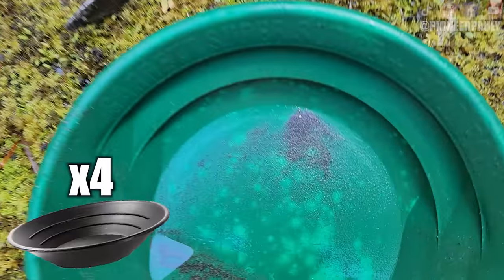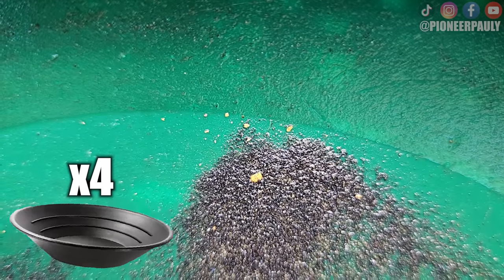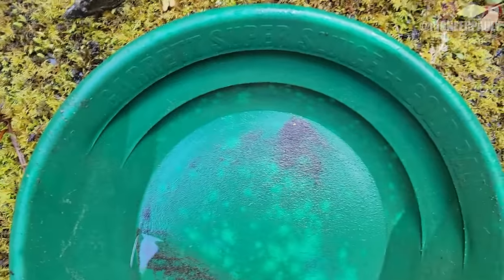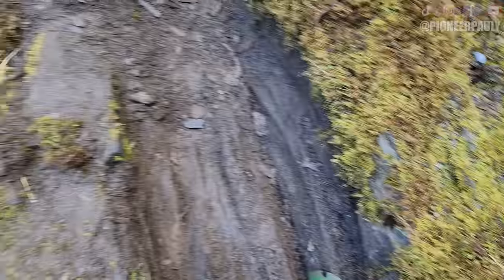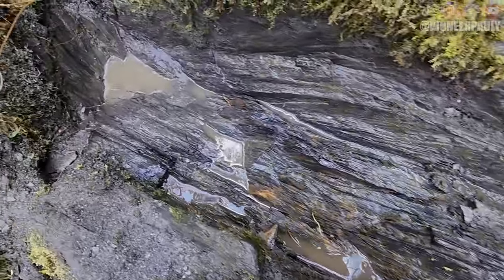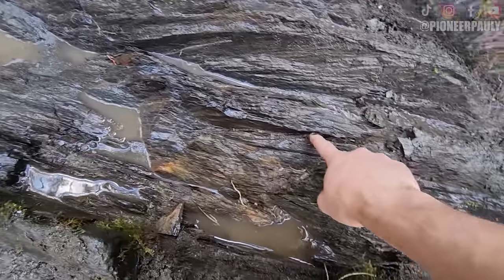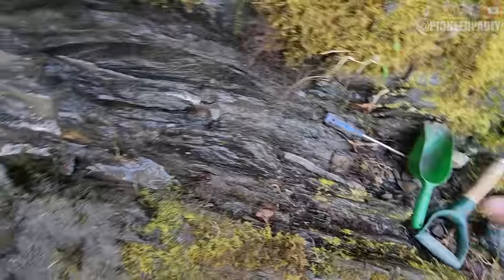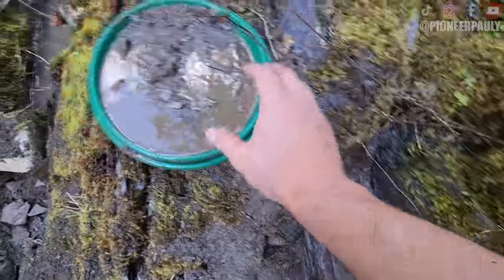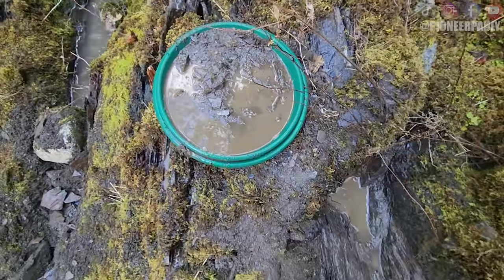So pan number 4, it looks like it's getting a wee bit better. We have our biggest little piece of the day so far. Not really sure, but it's still consistent gold, and I think that is a result of digging in the bedrock. Okay, so this is as clean as I want to get it. Now I could get right into here and follow this up and really work it, but I kind of don't want to. So I brought everything down in here, sucked it up, and now I have it in the pan. Let's see what's in there.